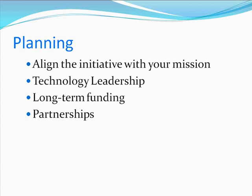You first have to have a mission. Once you have a mission, then you need to look and see how the technology, if we increase it, not just a laptop program, but any technological outlay, fits. If you're going to put in projectors or smart boards or whatever you want to put into a classroom, each time you want to increase the technology, it needs to tie back in: how is this going to help the mission of our school? And then the technology leadership.